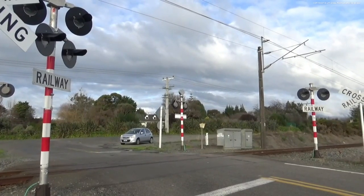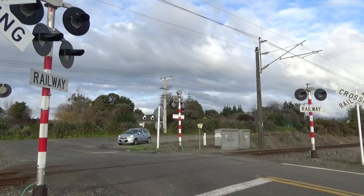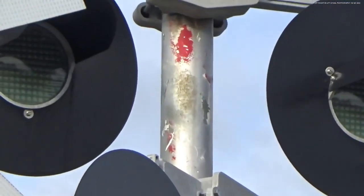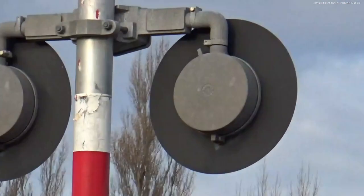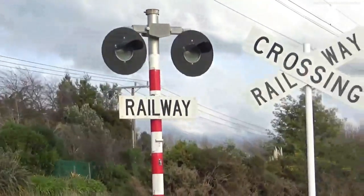Hi there guys, today we're at Clevely Line Level Crossing in Bunnythorpe near Palmerston North. So what do we have? We have five sets of Montrose of Penrose LED lights, as you can see. If you look at the back on the other side there, they are definitely Montrose of Penrose. Same with that set.